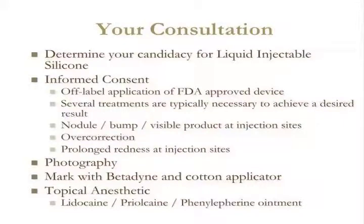I discussed that in my hands, in approximately 1% of procedures, you can get a nodule or a bump or visible product at one of the injection sites. And if I inject too much silicone, or if we do too many procedures, an area can be overcorrected. Rarely, about 3 in 1,000, I've seen some areas of prolonged redness associated with silicone injections that have all been self-limited in my practice.